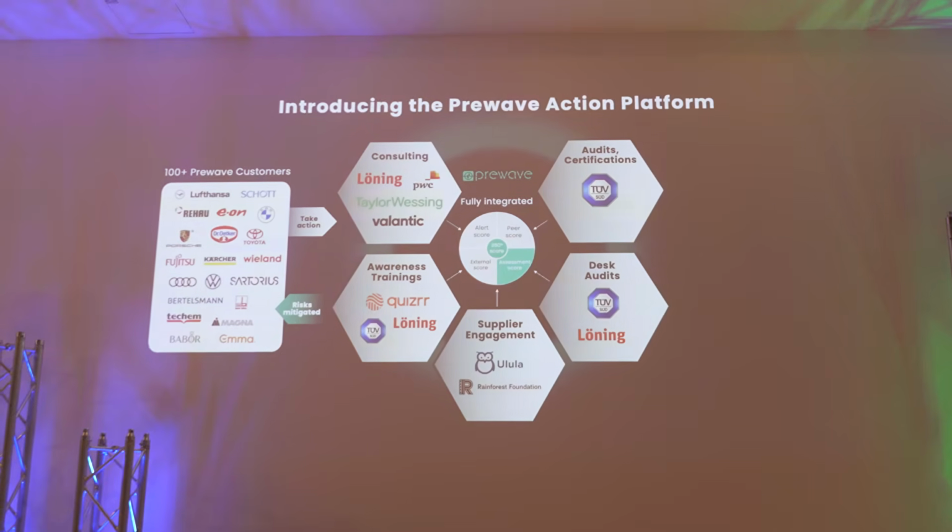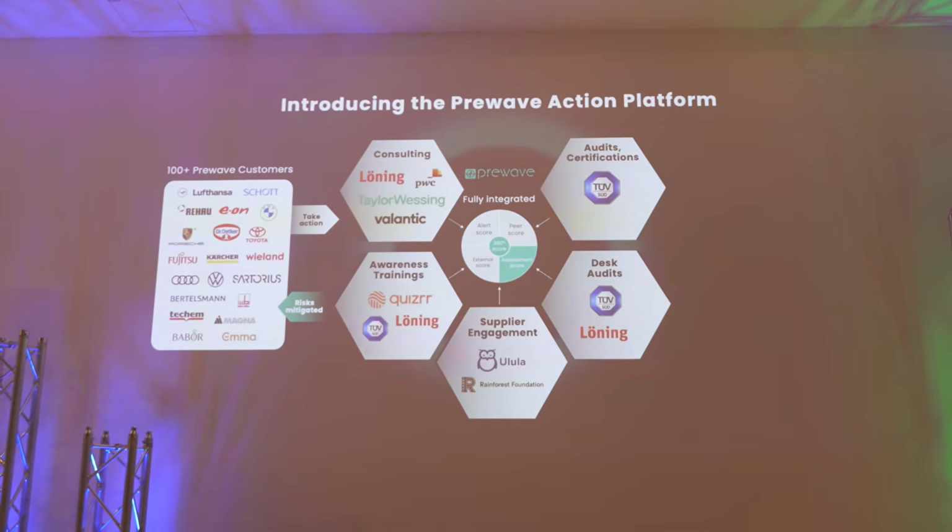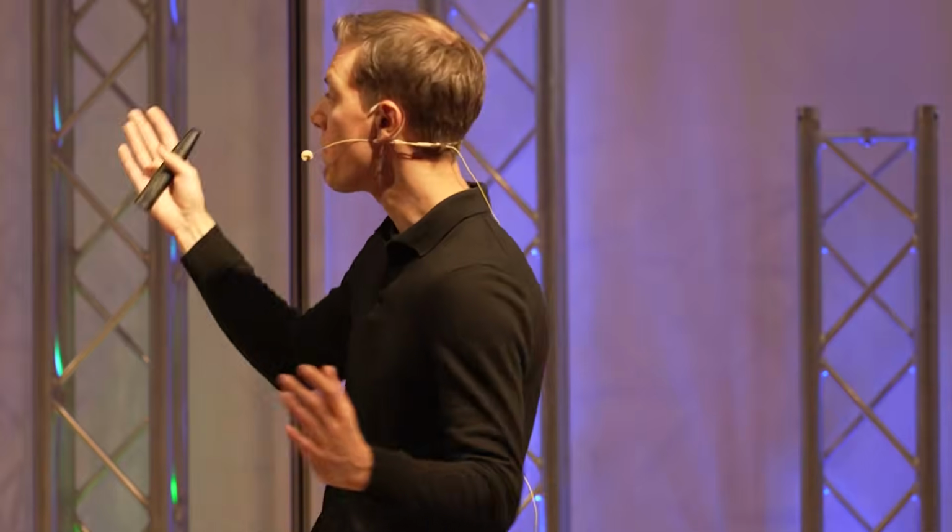And one of the main benefits of the Prewave Action Platform is that it allows you to take action in a seamless way, not having to contract with each individual partner separately, but having one platform where you can take actions out of. And whatever actions are taken, and this is the most important part, the results are fed back in a clearly defined structure into the Prewave risk scorecard. And that means whatever actions you take, they have a clear impact on the risk profile of the supplier. Have we conducted a good on-site audit with no findings, the risk score will improve. Have we conducted an on-site audit with terrible findings, the risk score will worsen. And the same is true for awareness trainings and every other measure we want to take.